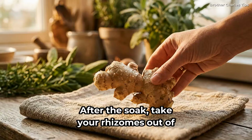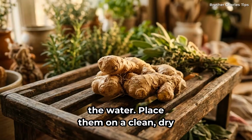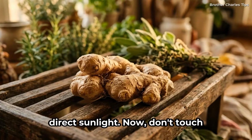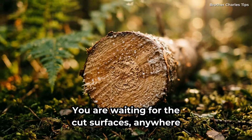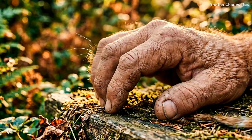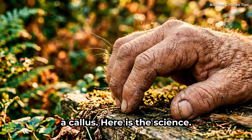After the soak, take your rhizomes out of the water. Place them on a clean, dry surface in a warm, airy spot, out of direct sunlight. Now don't touch them for 2 days. You are waiting for the cut surfaces, anywhere the rhizome was broken or cut apart, to dry into a thin, hardened layer called a callus.